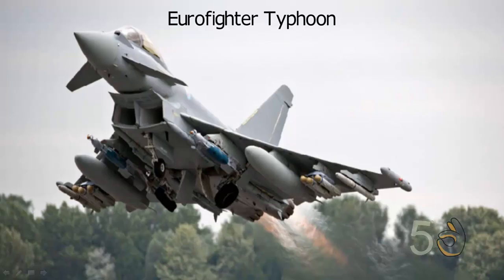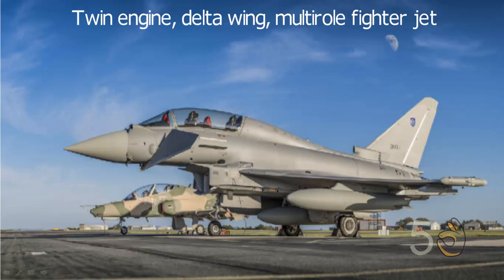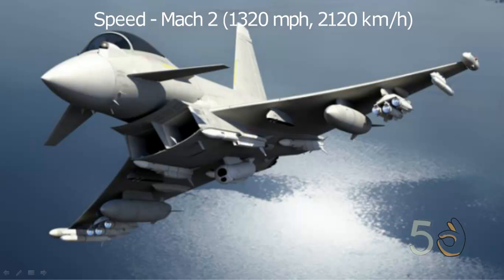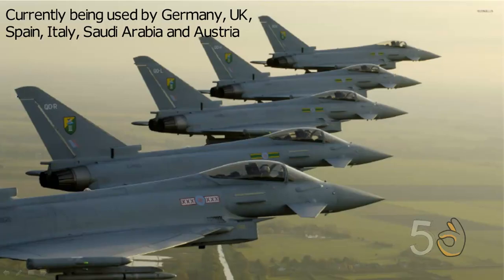Eurofighter Typhoon. The Eurofighter Typhoon is a twin-engine delta-wing multi-role fighter jet. A single Eurofighter costs about 90 million euros. The Eurofighter Typhoon has a maximum speed of Mach 2. Eurofighter is being used by Germany, United Kingdom, Spain, Italy, Saudi Arabia, and Austria.